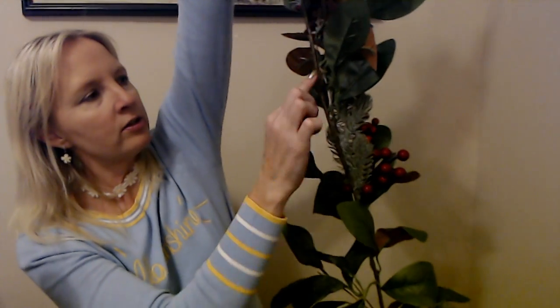And it has this, okay, see this thick part right here? This is what holds it all together, and it is flexible. You can bend it and shape it however you need it to go. So I'm going to just kind of wind that in there with the other garland, the lighted garland. So we're going to wind that in there.